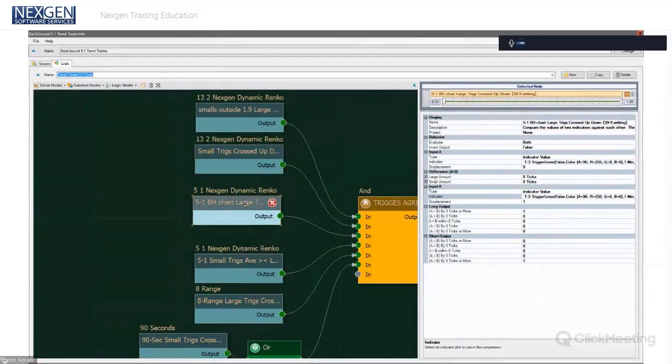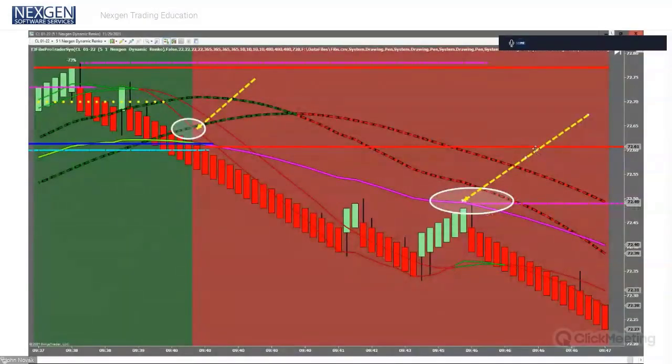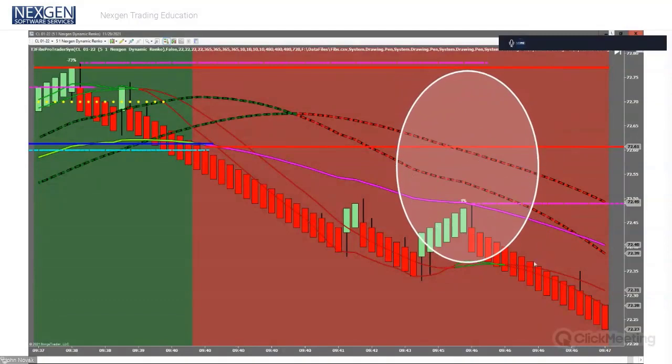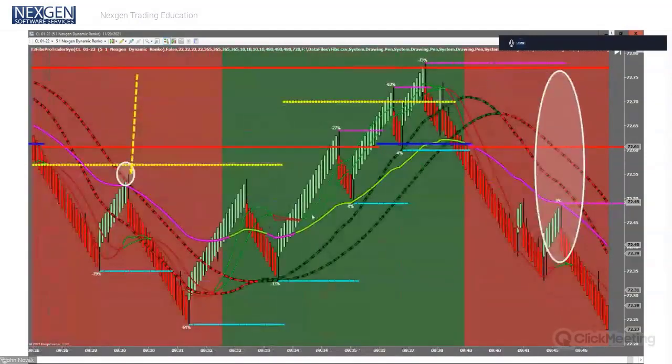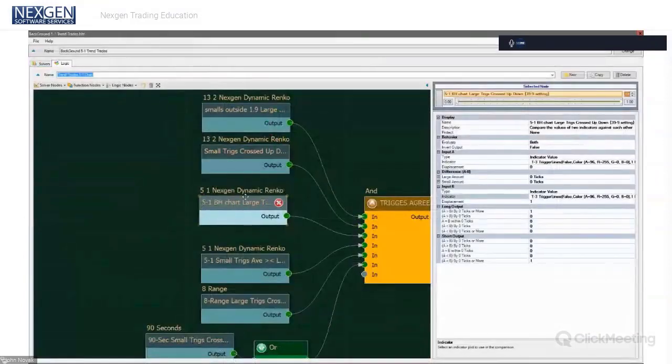Now, the next one that I did is the 5.1 chart, large triggers crossed up or down. So quite simply, if the large triggers are crossed down, which is true right here, these are the large triggers and they're crossed down, that would be the rule. So crossed up is a rule or crossed down is a rule. Is everybody okay with that rule? Pretty simple, right? So again, individual pieces.